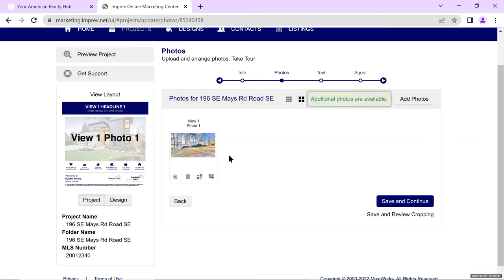And that's going to pull us to the pictures. Here's the one picture that we currently have. It only takes one photo. So I've got the ability here to view that photo in a larger size. I can throw that photo away. I can replace that photo with another photo, or I can crop that photo differently.